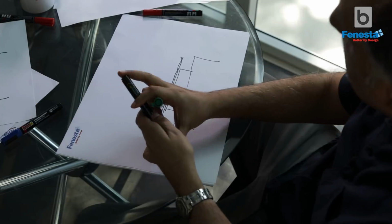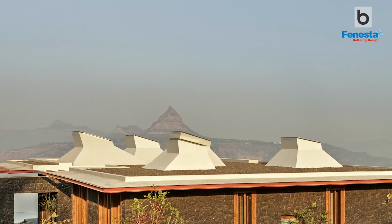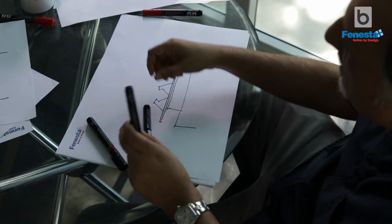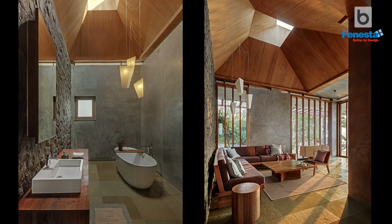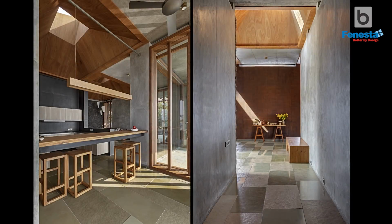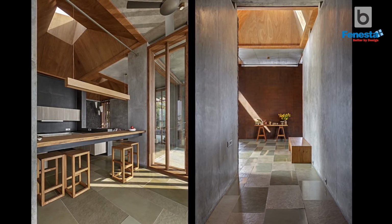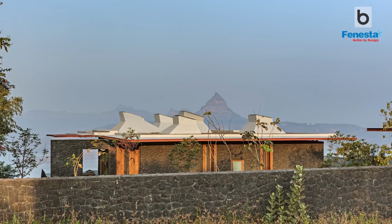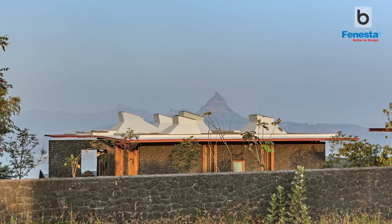One of the most exciting elements of this design, which I want to talk about, is a series of skylights, abstracted forms that we created to admit the right amount of north light into the internal volumes to create a very soft quality of internal light, so that you really don't require an artificial bulb during the day. And these skylights quite lyrically echo the surrounding mountain peaks in their design.